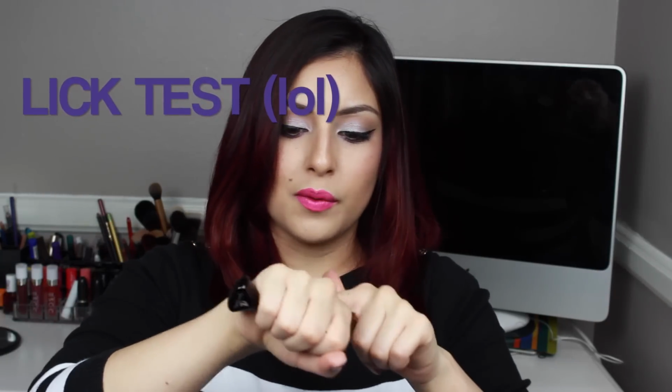It's not waterproof and it's not the blackest black I've ever seen, and recently I did buy the Inglot gel liner in black, which, let me tell you, now I see what people were talking about. That is black liner. This is not nearly close to that black, so it's a good everyday type of liner, and it's not waterproof. It will smudge quite easily, so don't cry if you're wearing it and try to stay out of the rain.